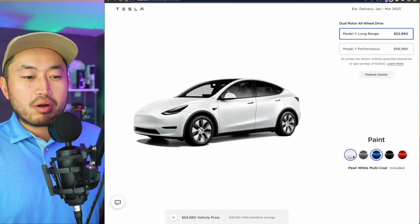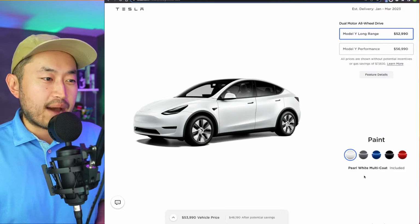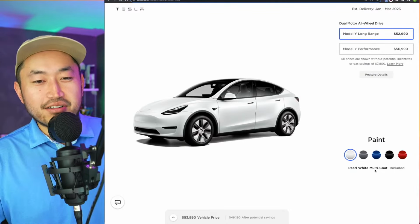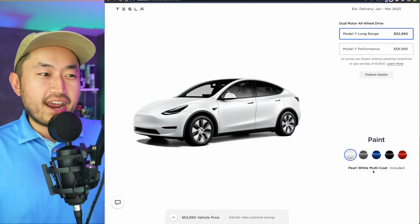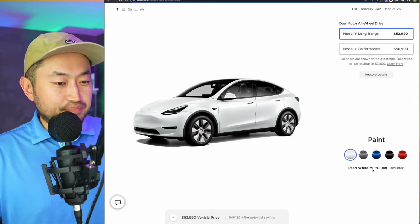I would either do that, or I would go with free white paint, save $1,000, and I would pay $2,000 to wrap the car in some crazy color or whatever, maybe like chalk gray or chalk white gray or something like that. If you haven't seen that, that's a pretty sick color. I think it was really nice.